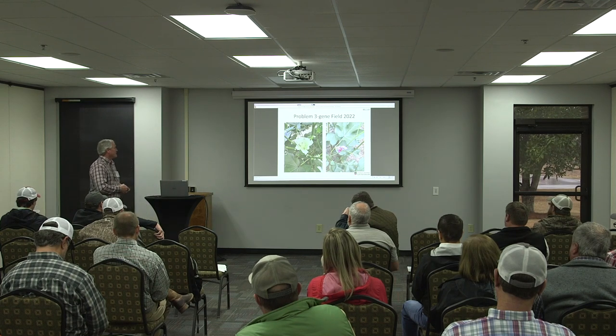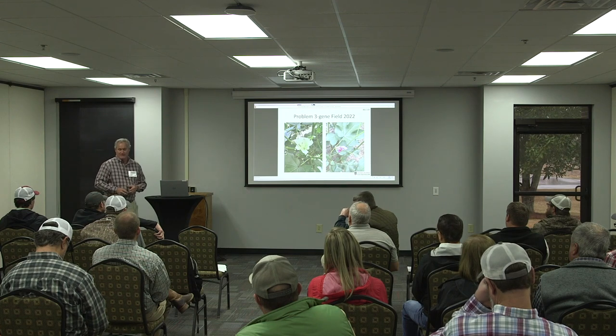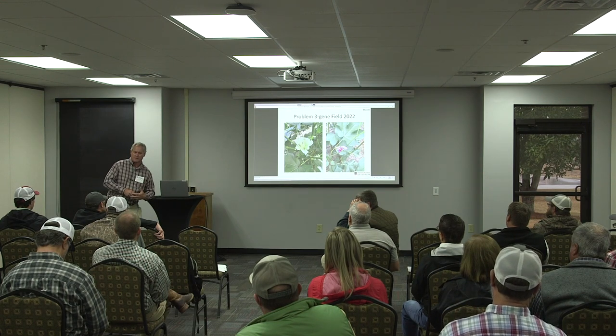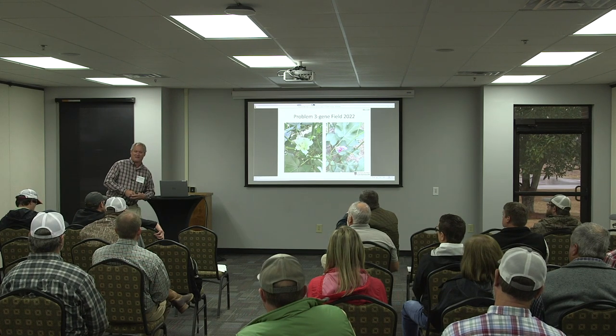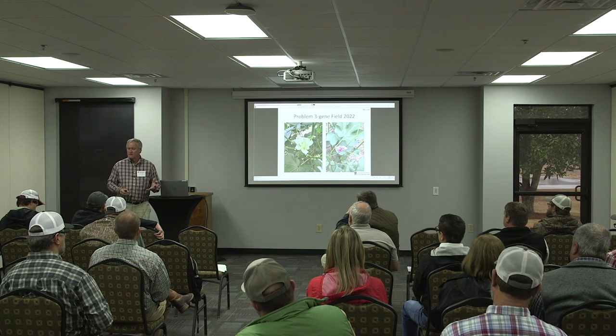When we went into this field, I mean, there were corn earworms everywhere. And one of the first things we needed to do was make sure it's a Bollgard 3 field. It took a few days, but we did confirm it to be Bollgard 3. Brandon, we walked in this field, pulled 100 blooms, and we found 48 worms. I hadn't seen that in a long, long time. It was kind of concerning.